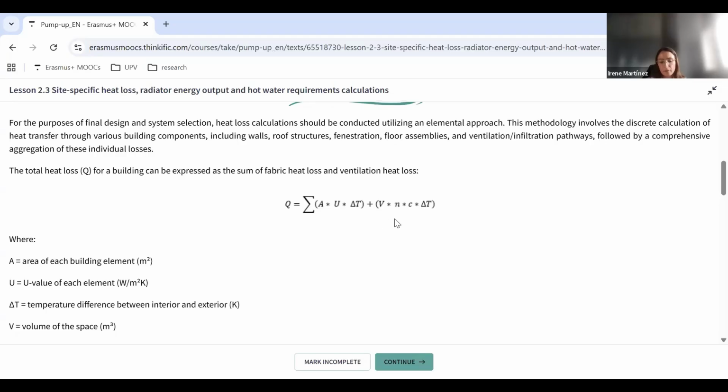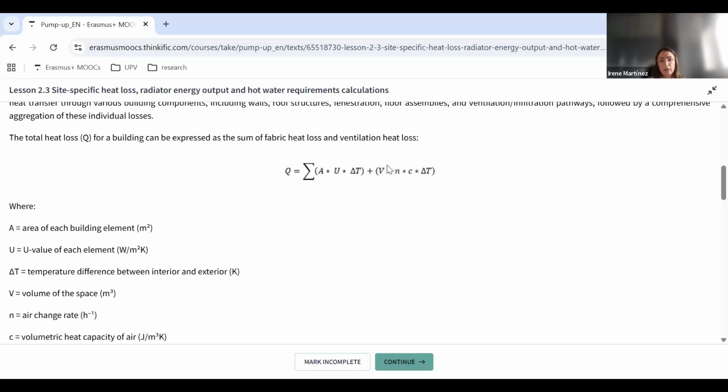And then in the second term of the equation, we have ventilation heat loss, which accounts for heat carried away by air exchange through gaps, extraction fans, and also deliberate ventilation. This is calculated as the volume of the room multiplied by the air exchange rate, which is how many times per hour the air is replaced, also by the volumetric capacity of the air, and again for the temperature difference between indoors and outdoors.